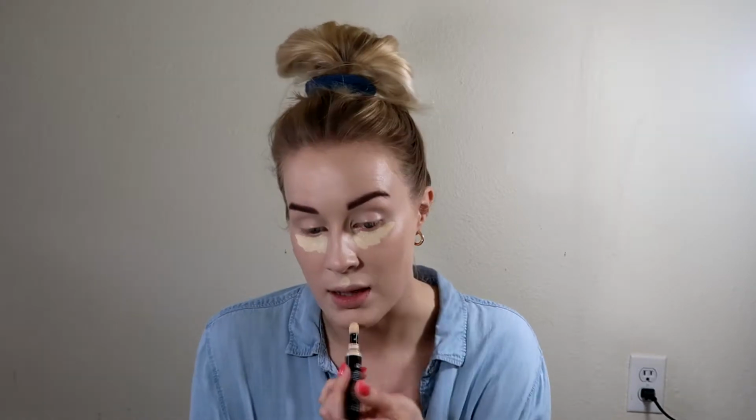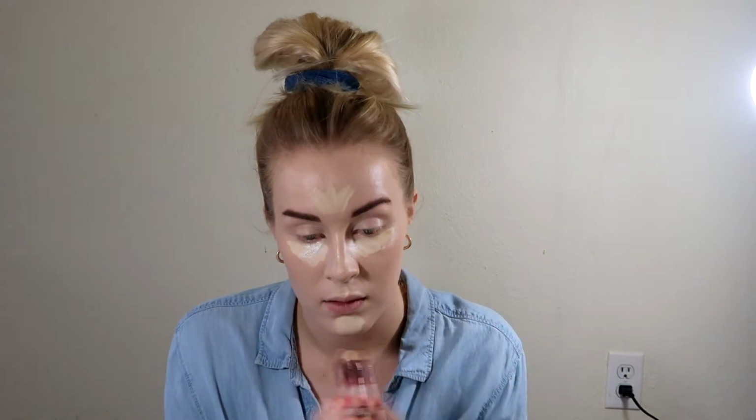So first I'm going to apply the Born to Glow concealer, like I said, in the shade Pale. Going in with the other concealer now. Okay, so going in with a very mini little beauty blender, I'm going to spray it with the setting spray again. Okay, moving on to the next step.